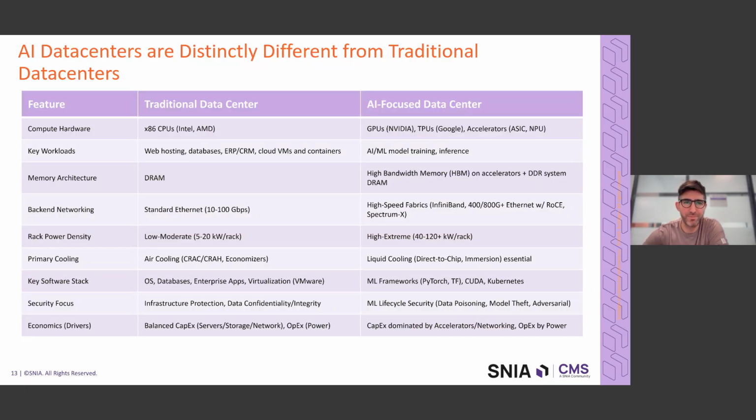I did create, on my docs.farm GPU site, a little AI data center teaser. If you want to learn about AI data centers, there's a full nice page that I've created there, and this table is from there. This is what I mean when I say AI data centers: a data center focused around GPUs and accelerators.